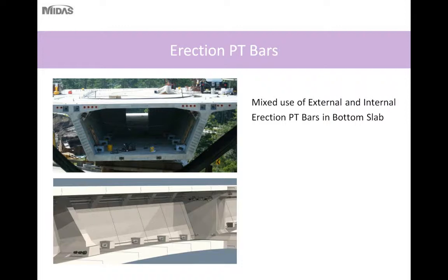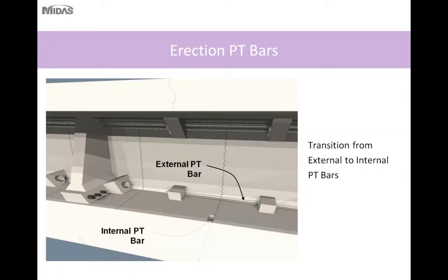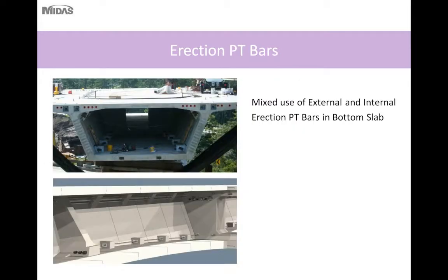In the bottom slab, a mix of external and internal PT bars were used. The external PT bars were used in the bottom slab near the pier cantilevers due to the varying depth. Due to the varying depth, there's a radial component to the PT bars, as two PT bars connected in the segment create a radial force that could potentially lead to a spall in the bottom slab. So in order to mitigate this, these PT bars were external. As we got to the constant depth sections, the PT bars were made internal, where it would not potentially cause spalls.